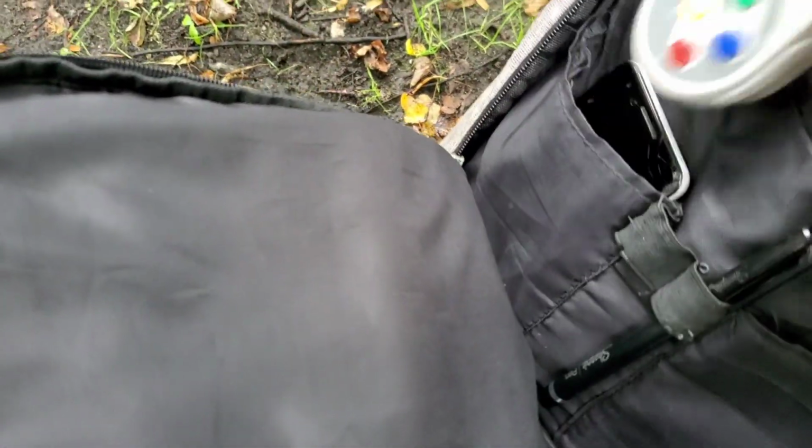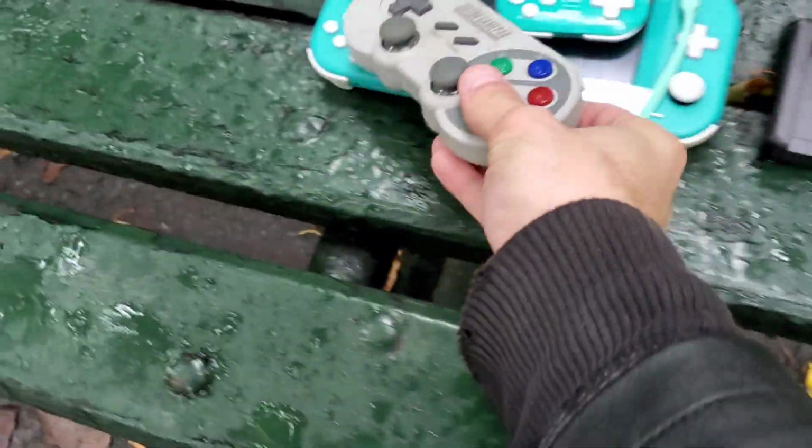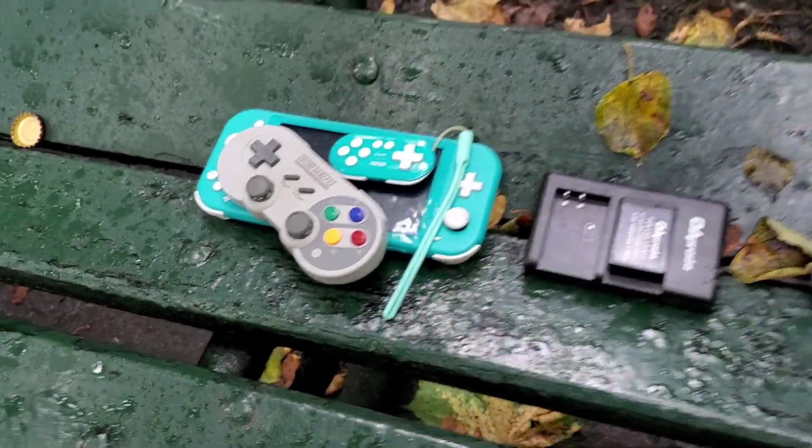Camera battery. I have another game controller. This is a much bigger one. This has joysticks in it. Again, haven't used any of them. I thought I would be playing more games.